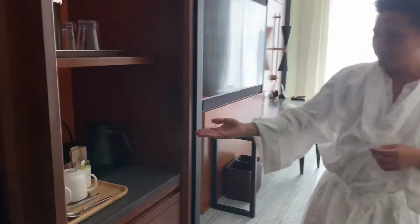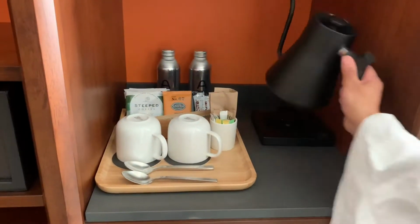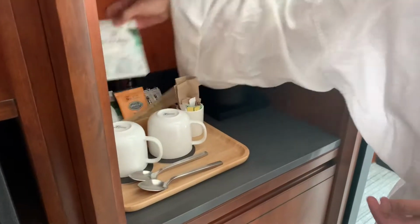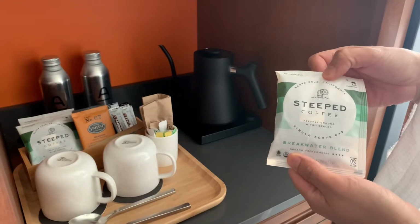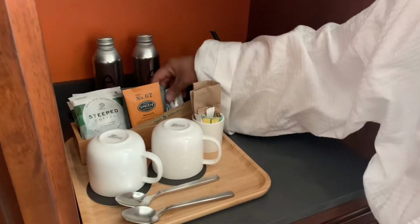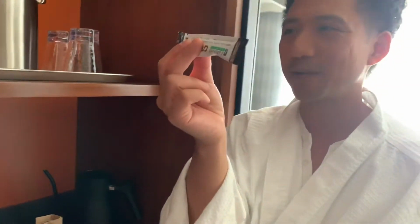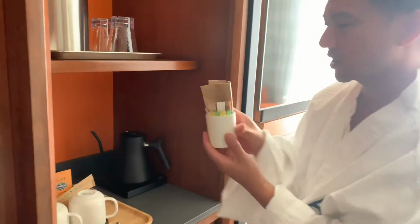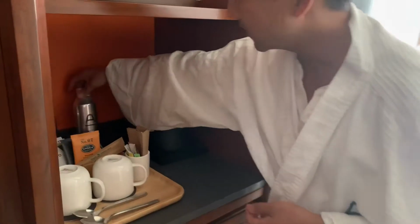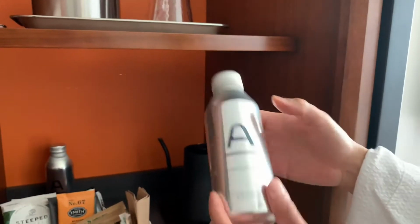Corkscrew. Then we have some, I don't know if this, oh, it is a coffee station because you heat your coffee up with this nifty water heater thing. And then you steep your coffee in this single serve bag. Brunch tea. What kind of tea is that? Herbal tea. And then some creamers. This is actually cream inside of this little packet here. And then you have your sugar, napkins, and then the mugs. Pretty cool.